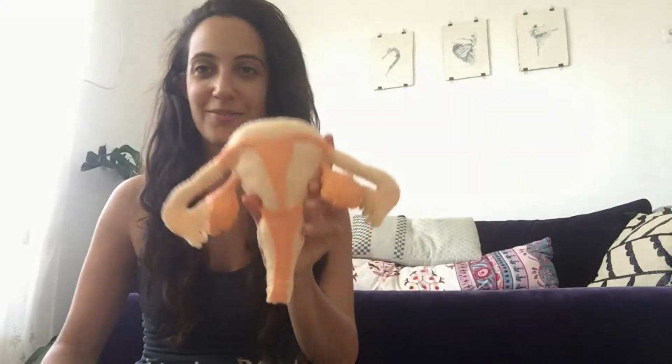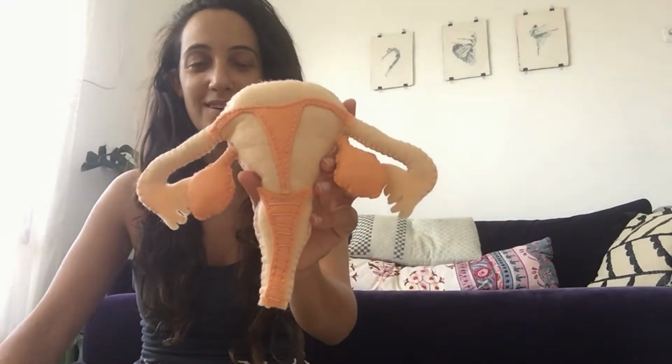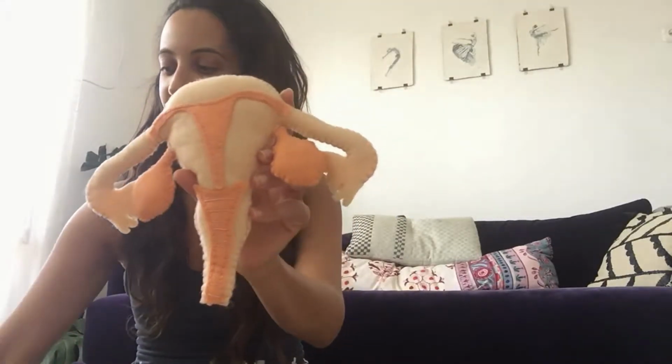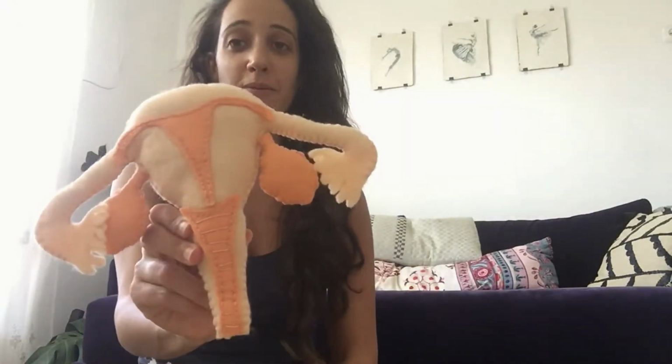The first thing that we're going to talk about is anatomy, and I have this really sweet doll that I've been using for years now, because first of all I use it for young girls, and also it's much nicer and much less threatening than photos such as this, which is much harder to understand. So let's first talk about what we're seeing here.